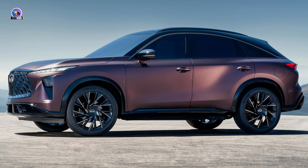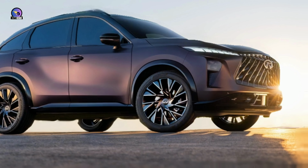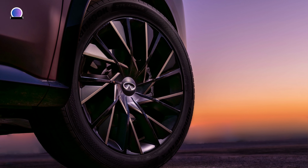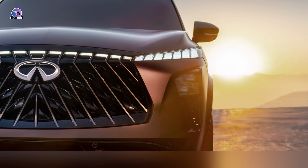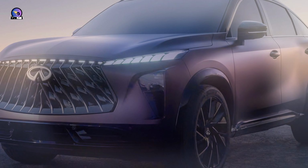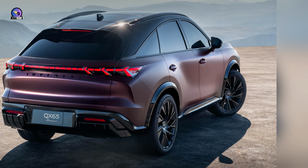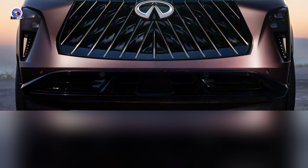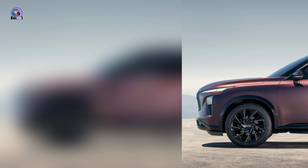So what exactly is the QX65? The simplest way to put it, it's a two-row fastback SUV based on the QX60. If that sounds familiar, that's because it follows the same formula as Audi's Q7 and Q8, or BMW's X5 and X6. Take the practicality of a three-row SUV, slice off the back row, give it a swoopier roofline, and boom, you've got a sportier, coupe-like SUV. Infiniti is calling this particular design the Monograph, which is their way of saying it's still a concept, but very close to what the production version will look like.